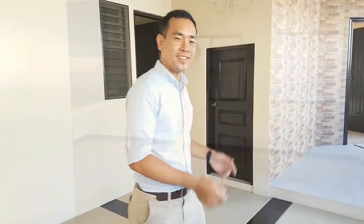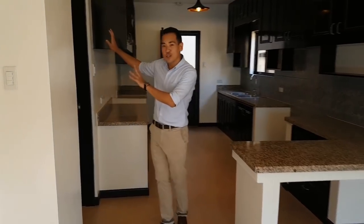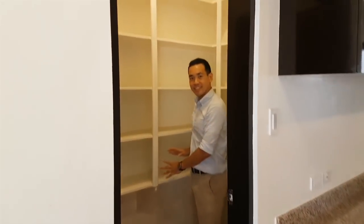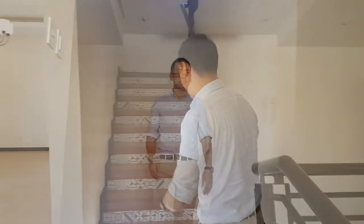So now let's take a look at the second floor. Let's go. Before we go up, here's a little detail. There's also a nice pantry area here, for storage. Now let's go up to the second floor. So welcome to the second floor area. Let's now take a look at the 4 bedrooms here.